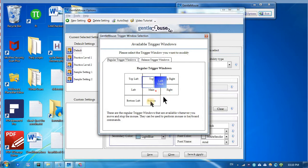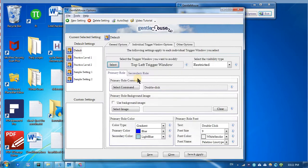So you can actually choose not to use any of these windows. You can have only 3 windows, you can have 2 windows, whatever you want. You can configure as many windows as you want. So that's all to it.